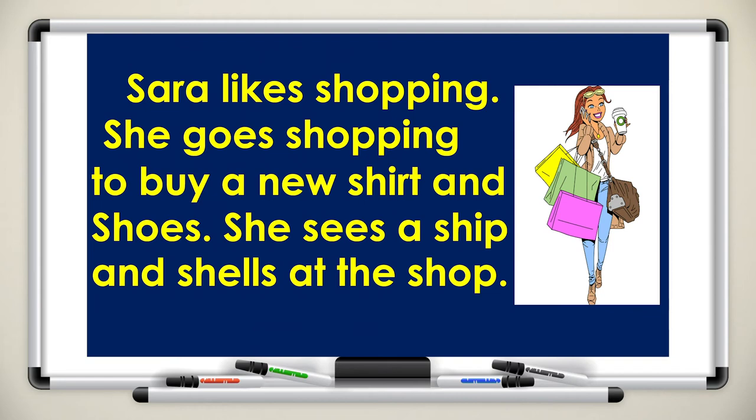I'm going to read it one more time. Please do focus on the sh sound. Sarah likes shopping. She goes shopping to buy a new shirt and shoes. She sees a ship and shells at the shop.